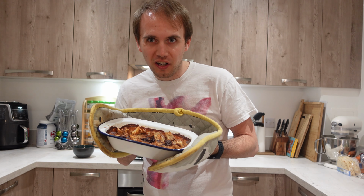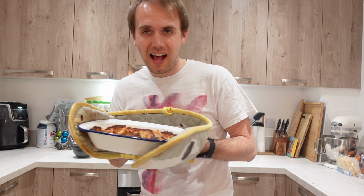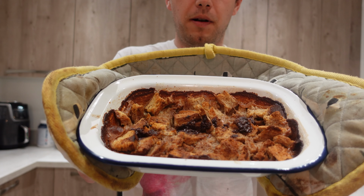I've actually got dessert in the oven right now. Something I've never made before, but we had bread and chocolate. So I figured with a little bit of milk, a little bit of butter, I have made a chocolate bread and butter pudding as a sneaky extra final course. It looks a little bit wibbly wobbly.